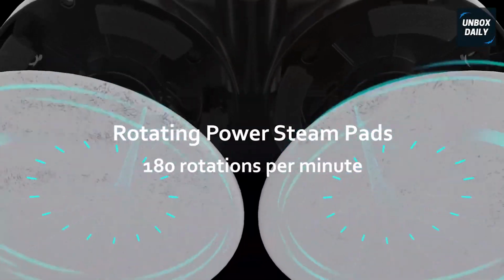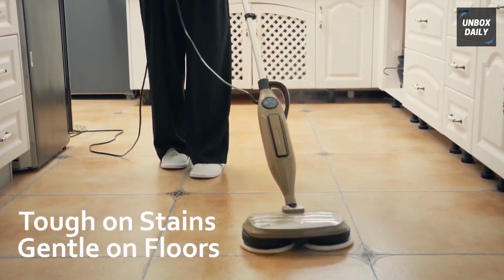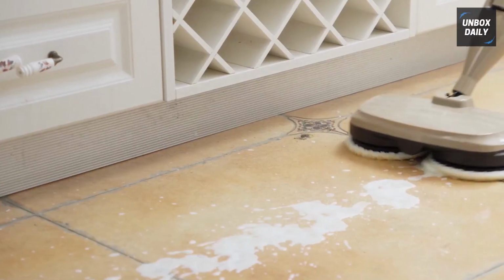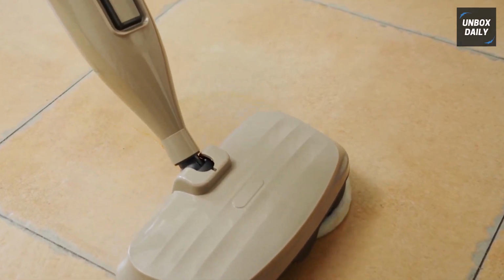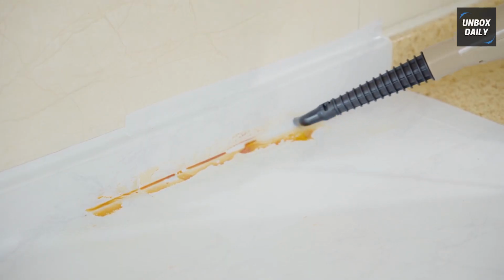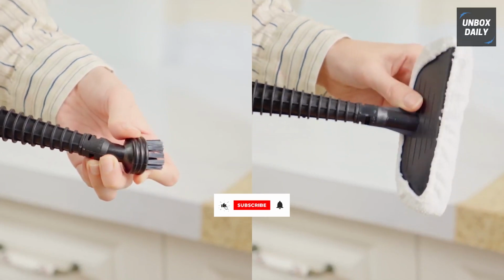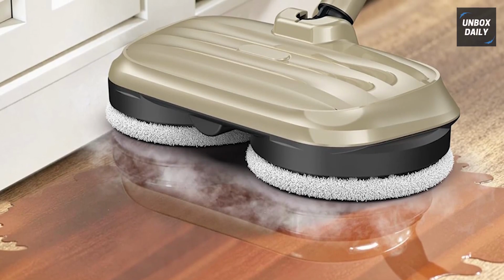Despite its advanced features, the VM6 remains lightweight and easy to maneuver, making it ideal for quick cleanups or deep cleaning sessions. The performance of the DEVOAC VM6 is just as impressive as its features. The mop heats up quickly, so you're ready to start cleaning in seconds. The scrubbing steam technology combines the power of steam to sanitize floors with the scrubbing action of rotating pads to remove stubborn grime, all without the need for harsh chemicals. This makes it not only effective, but also safe for families and pet owners. And with its lightweight design, carrying it around your home is a breeze.